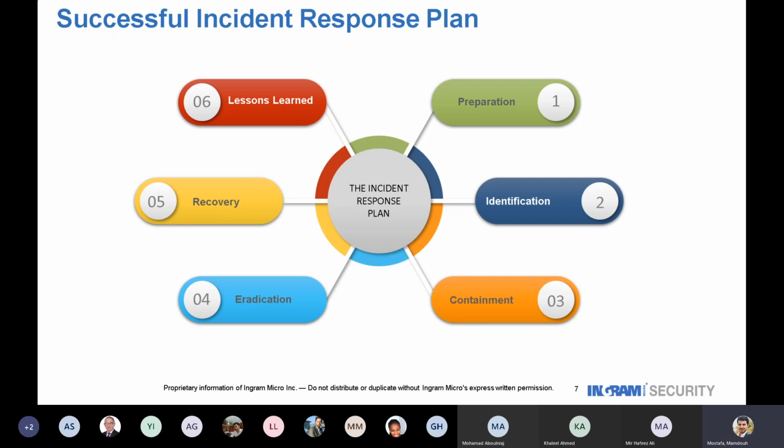So if, for example, one of the servers that the organization got compromised with, the security team didn't immediately isolate it from the network, that will definitely put you at a risk that might affect other devices as well.